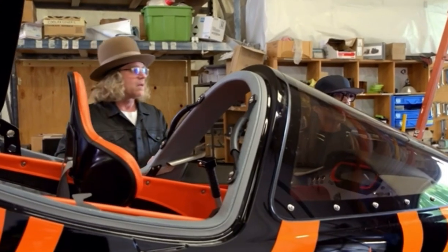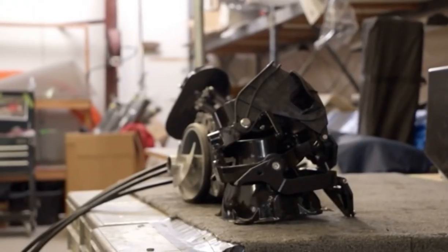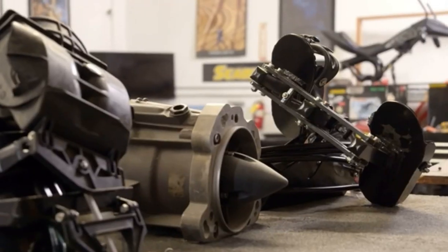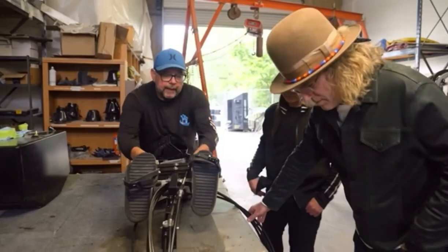This is the rigging bay. This is where we actually assemble the boats once they're all painted. And then this is our custom fabricated jet nozzle that allows us to do the vectored thrust up and down. That's what powers the vehicle through the water. And then these are the pedals, which we'll go over later.